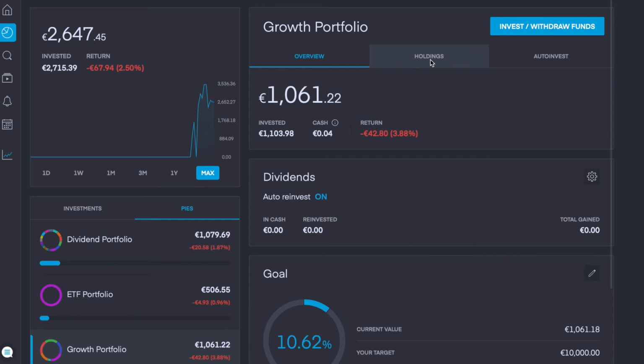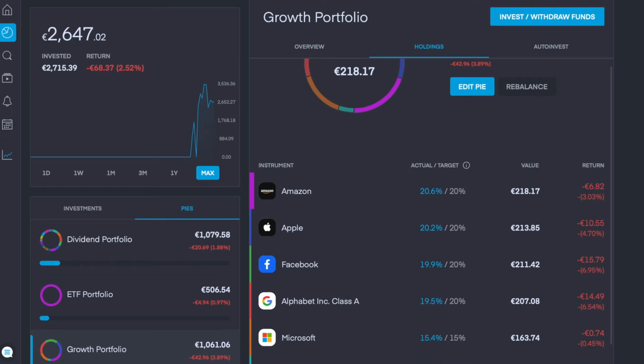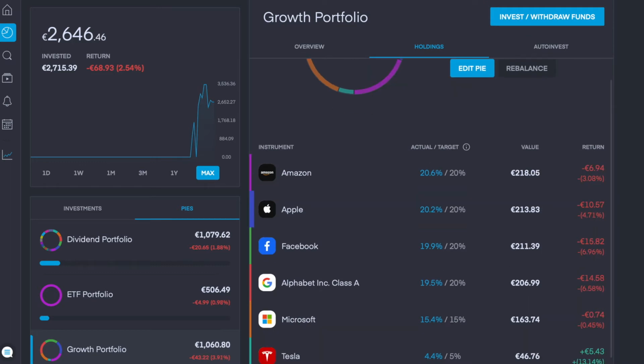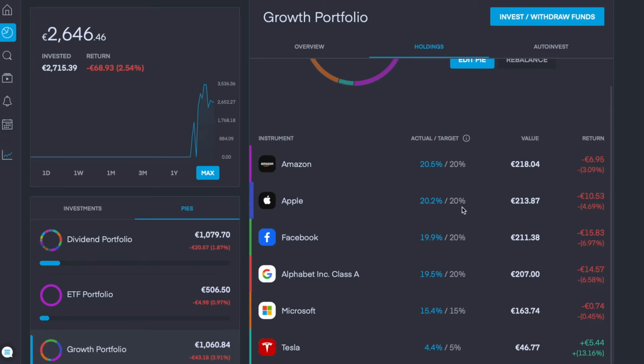And at the moment, as you can see here, we currently have 6 holdings. So we have Amazon, Apple, Facebook, Alphabet Class A, Microsoft, and Tesla. And you can see the weightings. So currently I have 20% allocated to Amazon, 20 to Apple, 20 to Facebook, 20 to Alphabet, 15 to Microsoft, and 5 to Tesla. Now, in my plan going forward, I want to get this portfolio up to 10 companies.